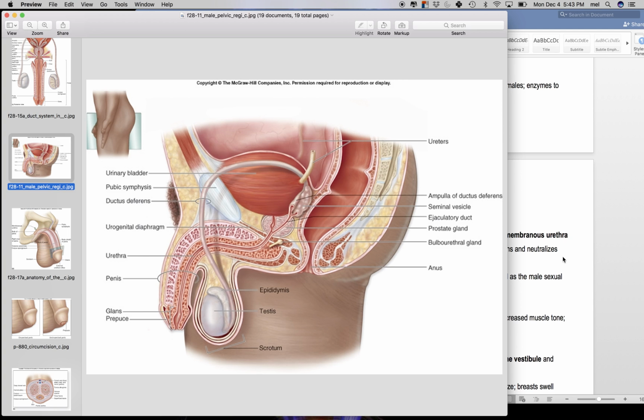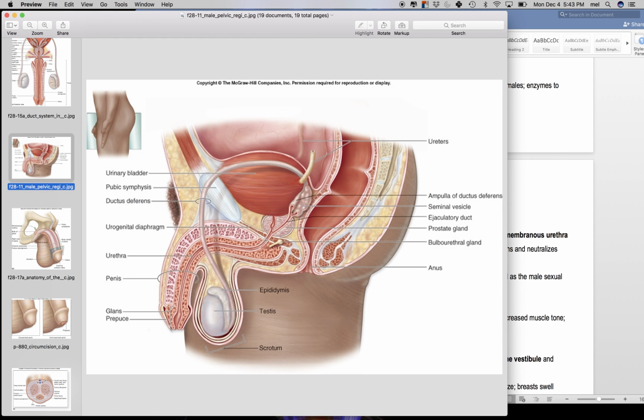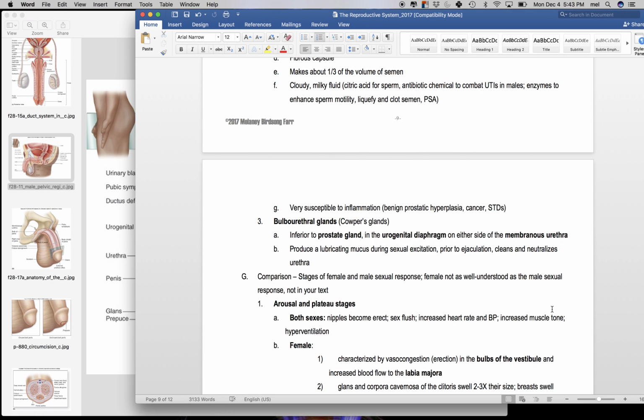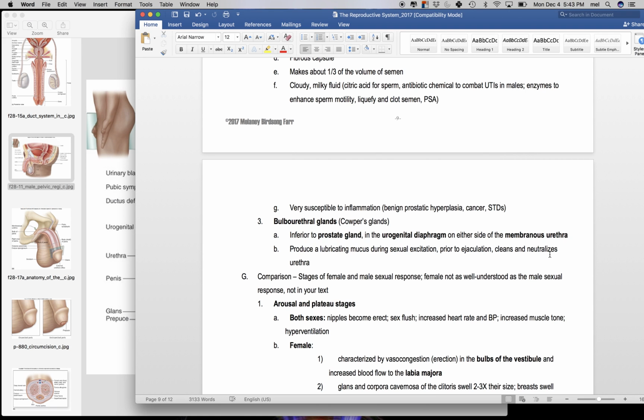Okay. We already met the bulbourethral glands because they secrete their pre-ejaculate during arousal, but it will end up in the semen. So bulbourethral or Cowper's glands, and you know where they are. They're right here near the skeletal muscle, the bulbospongiosus muscles. They produce a lubricating mucus during sexual excitation, and it cleanses and neutralizes the urethra. And that's what I was telling you before, that very often the withdrawal method is not particularly effective for a lot of reasons, but for one of them, if the urethra still had sperm in it, it will actually come out with the bulbourethral fluid, the pre-ejaculate. So the withdrawal method is really not particularly effective.